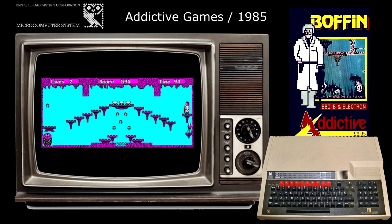In this classic platform game, you must guide the titular boffin through a series of caverns, much like many other similar games of the time, but Addictive's product has one very original gimmick that very much sets it apart. Although Boffin can only jump short distances, he can fall from any height by opening his umbrella to slow his descent and land safely. This umbrella mechanic was very unique for the time and means that many levels progress from the top of the screen to the bottom, which was unusual as most platformers of this era required the player to travel from bottom to top.